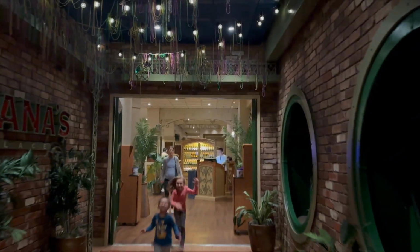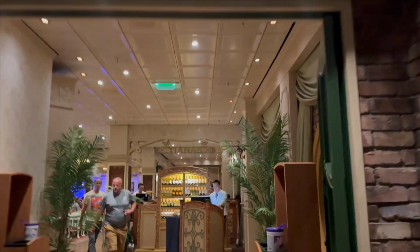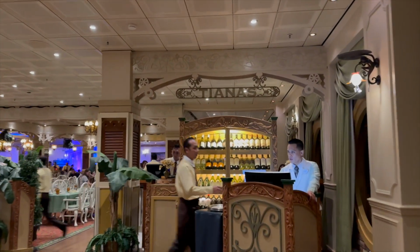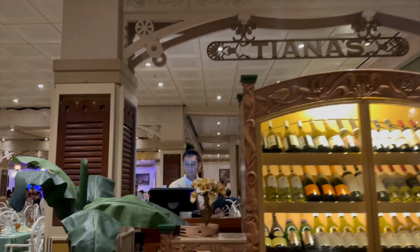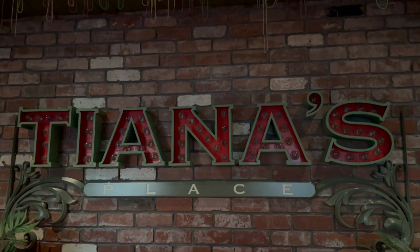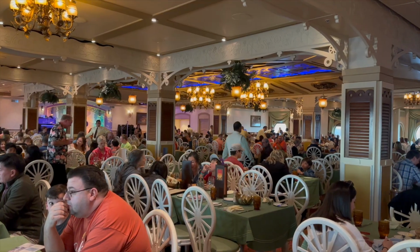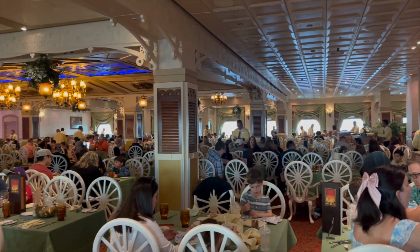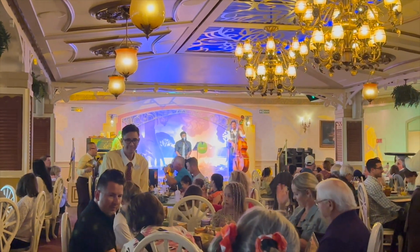For example, on a 7-night cruise with Disney Wonder, we dine at Tiana's Place 2 nights of our cruise, as well as at the Animator's Palette restaurant, and we dine at Triton's 3 nights of our cruise, making that a 7-night dining experience on Disney Wonder. Our previous cruise with Disney Wonder was a 4-night cruise, and we dined once in 2 rotational restaurants and twice in the other rotational restaurant, making this a 4-night dining experience.